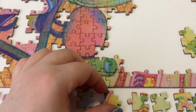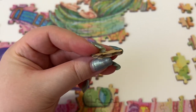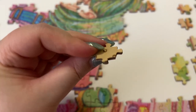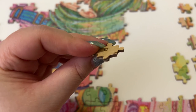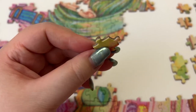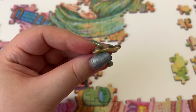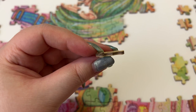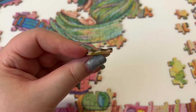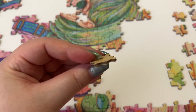Oh yeah, I had this one too. With this one, you can see the layers are kind of splitting on that little tab there. Again, I don't think that's specifically because it's paper. I don't think it has anything to do with that. I think that tab just got caught on something and the layers have come apart a bit. That's a pretty common thing with damaged pieces in puzzles too. I don't think it's unique to this particular puzzle. I've seen it in lots of other puzzles.